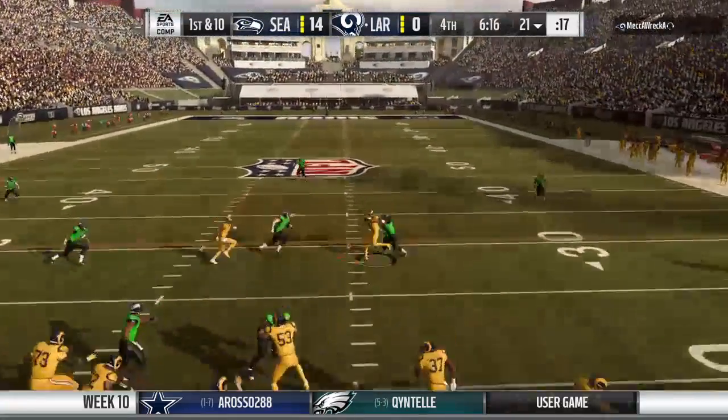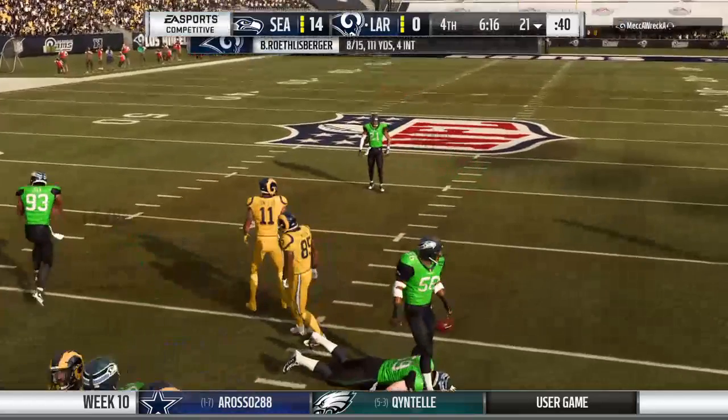After the interception, here's Roethlisberger. He couldn't quite hold it.